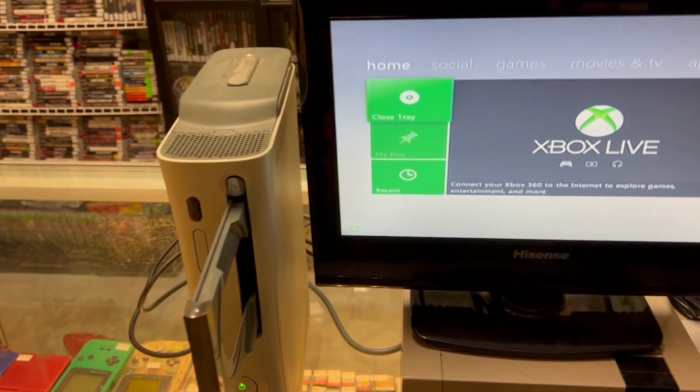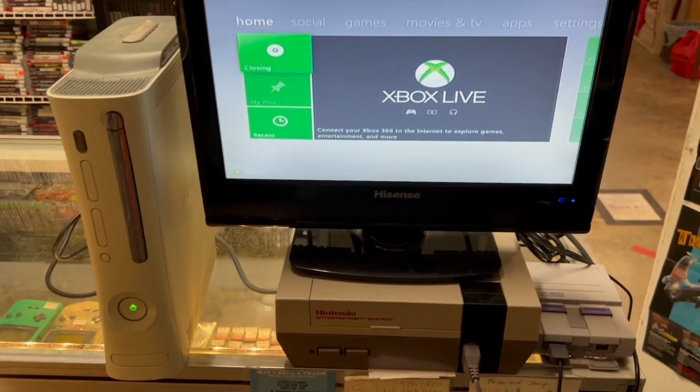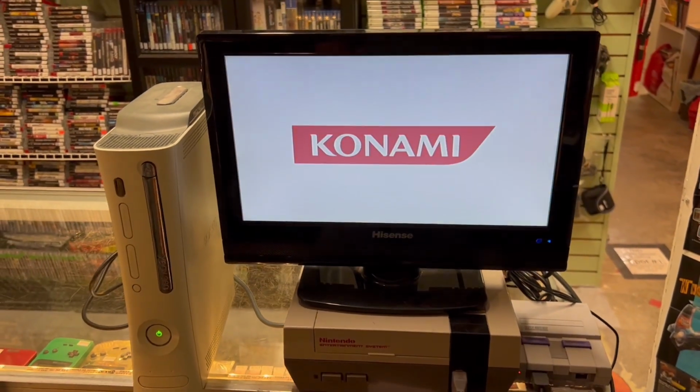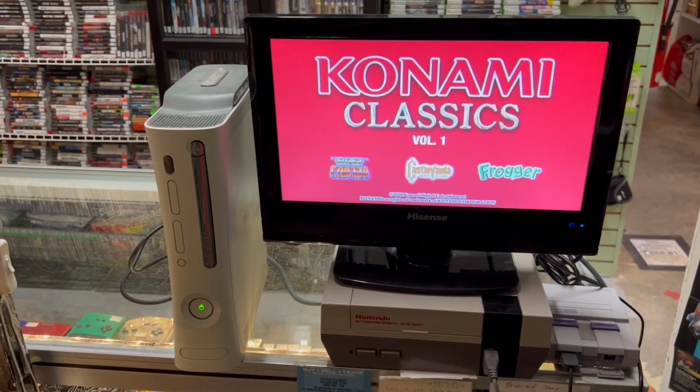Disc tray opens. That's always a good thing. All right, it looks like it's reading. That's amazing. I'd say like typically half of these don't work, so thought I'd check out the Konami classics here. All right, pretty sweet. Glad that works.